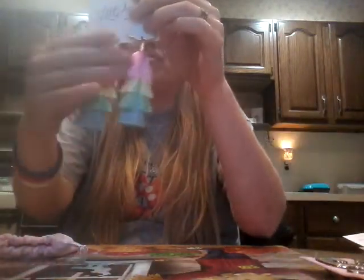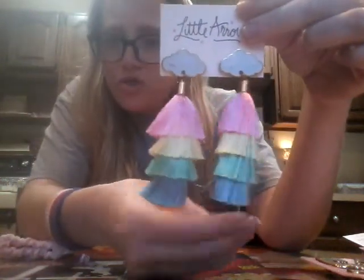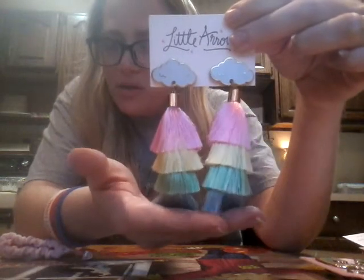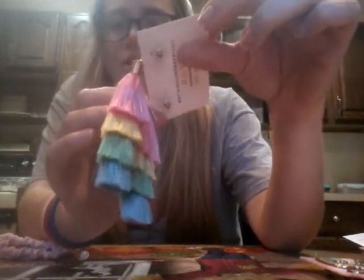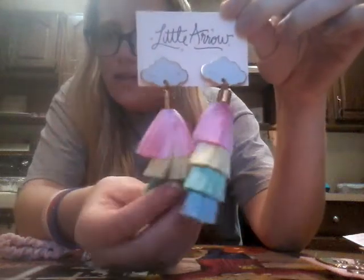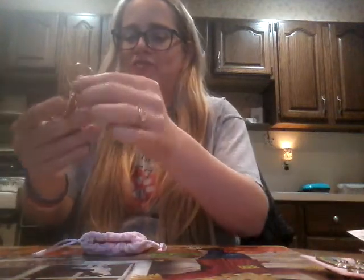Then I have these gorgeous dangly ones, which I'm trying to keep my tassels perfect. But they're so pretty, and they're not as heavy as they look. They're super comfy to wear. You get these beautiful, glittery, sparkly iridescent clouds with these pastel rainbow tassels. They're so gorgeous.